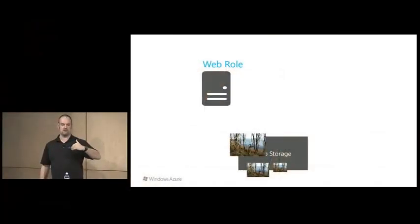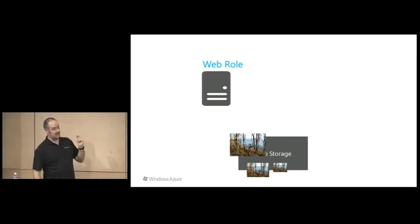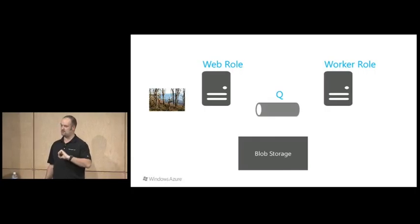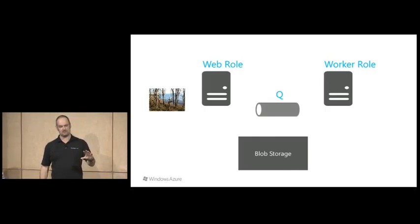So, animated diagram. We've got our web role up there, we've got blob storage, and there's my image. What happens is it gets uploaded there, and the web role generates the two thumbnails like that. Highly inefficient, because every time someone uploads a picture, I've got to do all these calculations and all these writes. So instead, we've added in a worker role. Now, a worker role is exactly the same as a web role, but it doesn't run IIS. Everything else is the same.